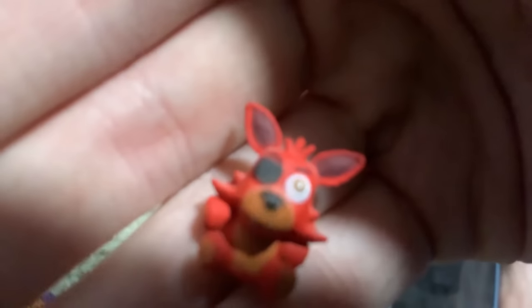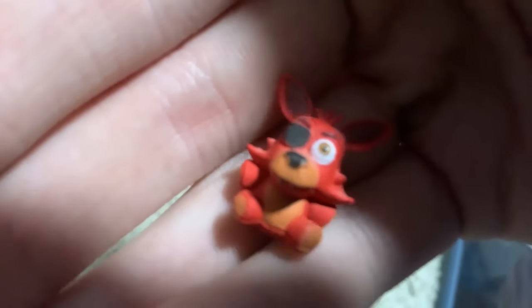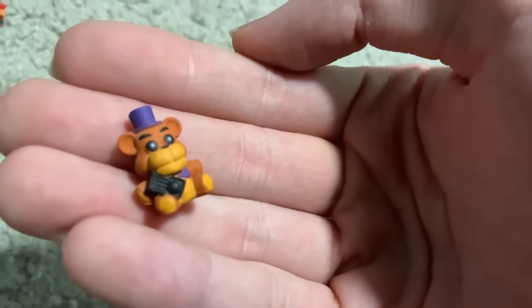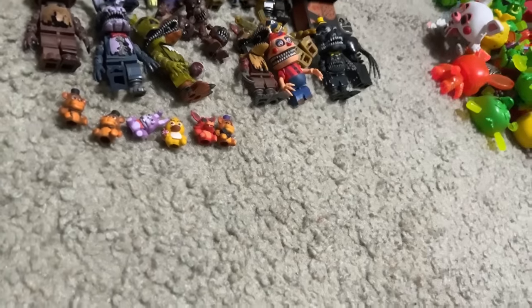Here's Foxy, and bro is pressed. Hold on, let me get that focus. Come on. There you go. Bro is upset. He's mad. He thought school was only one day. And here's Fredbear, which this one's actually really cool because it has the microphone or the walkie-talkie from the private room because it went with the private room set. It's a good plush. I'm happy they did a good plush. It's a good minifigure of a plush.